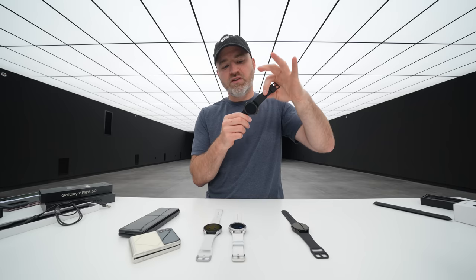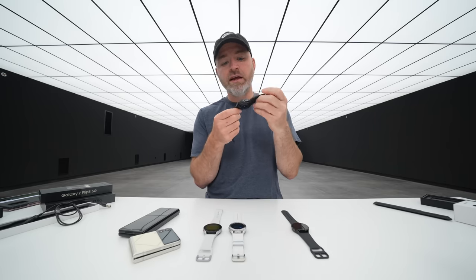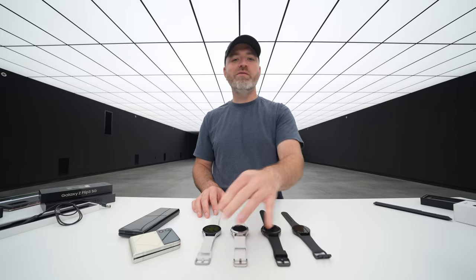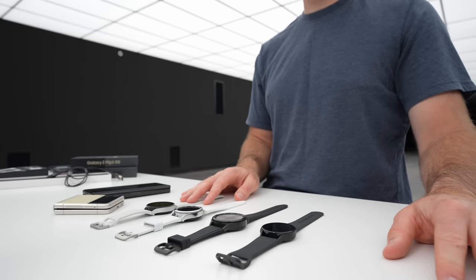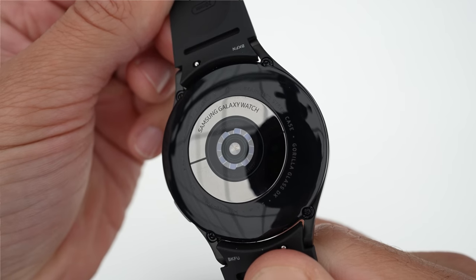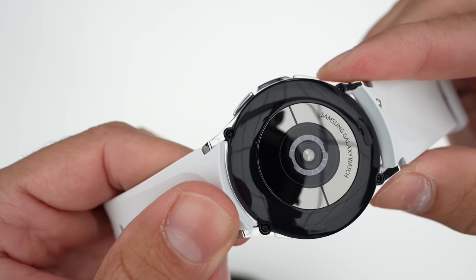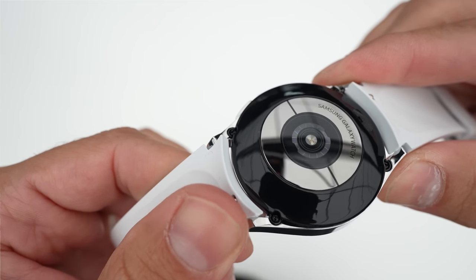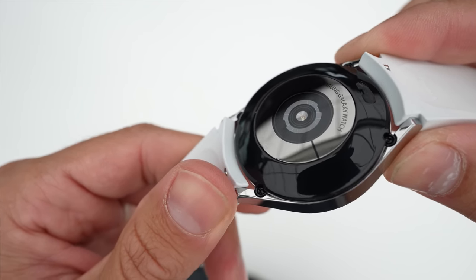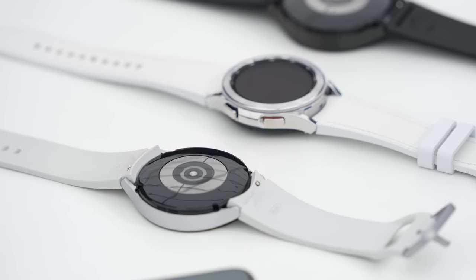This is stainless steel, so that's why it feels more robust if you like that weighty quality feel to it. Features an Exynos W920 chip, 1.5 gigs of RAM, and 16 gigs of internal storage. Oh baby, here are the sensors packed in. Accelerometer, barometer, gyro sensor, geomagnetic sensor, light sensor, Samsung bioactive sensor, optical heart rate sensor, electrical heart sensor, also known as an ECG, and bioelectrical impedance analysis, BIA. These are full-out health devices these days, 2021.